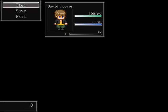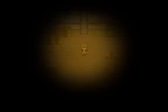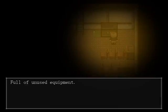Can't see. Need that lighter again. There we go. See back here again? Oh, he's gone. Alright. Oh, there's something back here. What's that? Bronze key. Alright. Hello, lamp. A lamp with a severed cord. That's always exciting. It's almost like we need this lamp oil for something, but it won't let us have it.